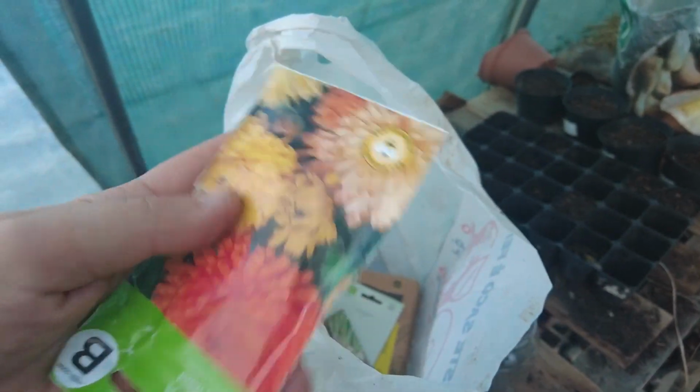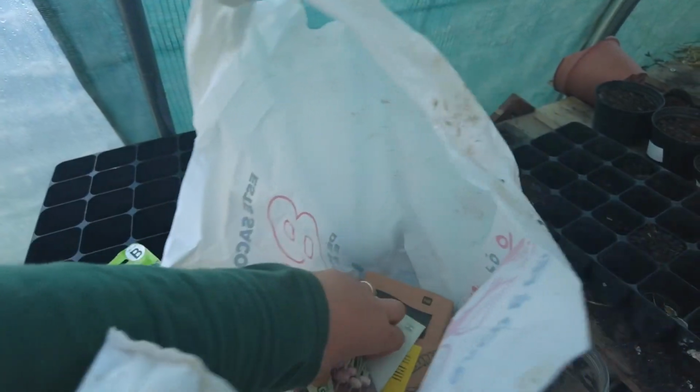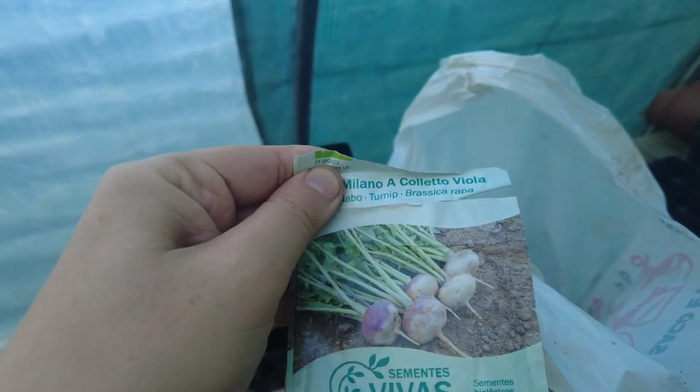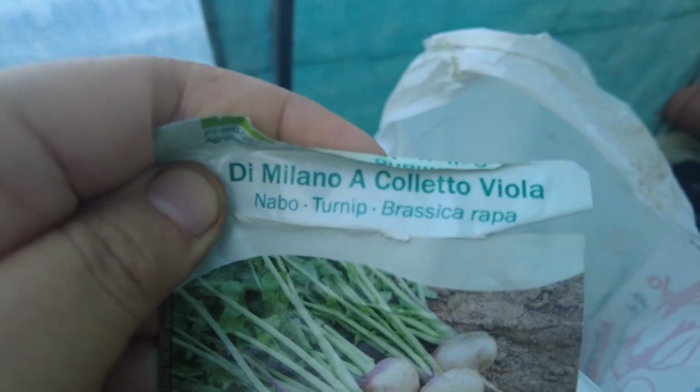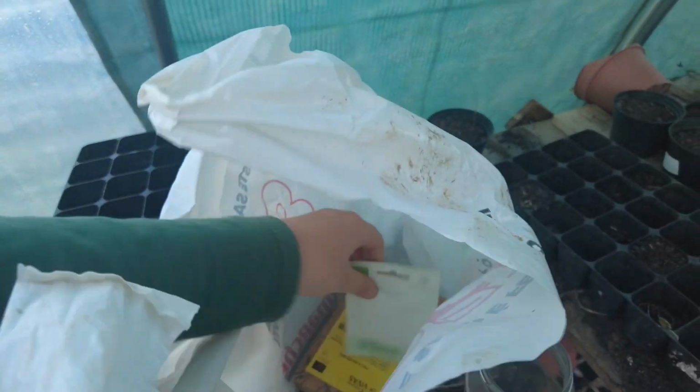Oh, I will start some calendula. Some turnips. And some New Zealand spinach, which is a perennial spinach that I can put in the perennial bed.